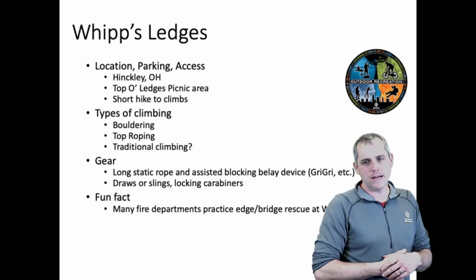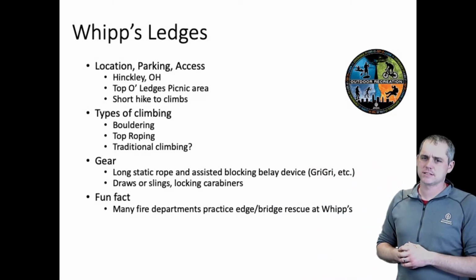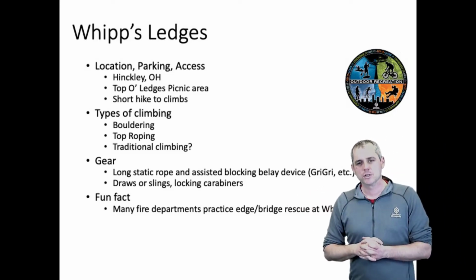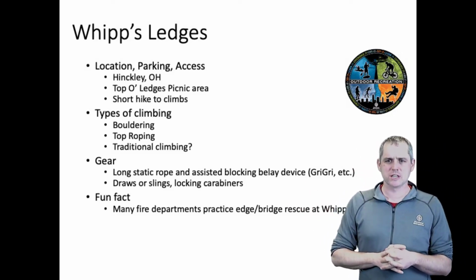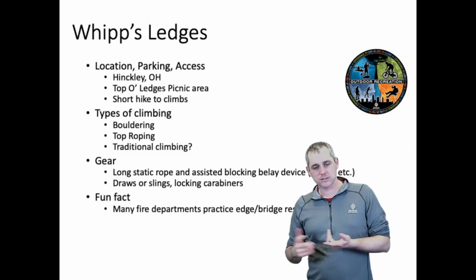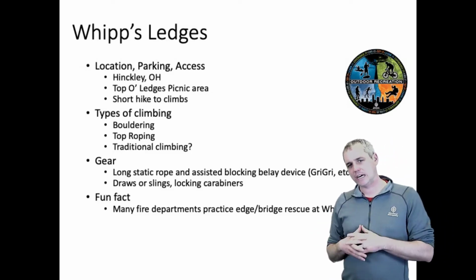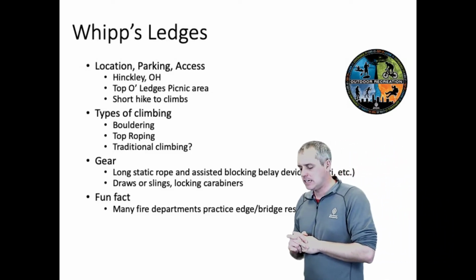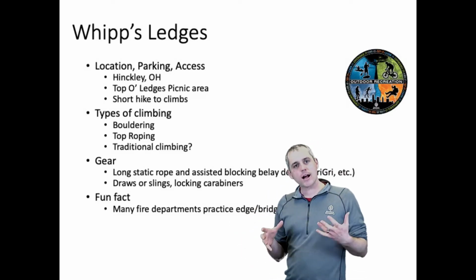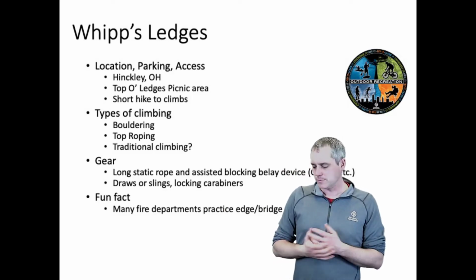So just a fun fact, at Whipp's Ledges, you may have seen them out there, but there are some fire departments, different areas all group up at Whipps and do some rescues for rock climbing to practice for rescues at Whipps if ever needed, or just like edge and bridge kind of high angle rescue stuff. There's lots of environments that they get into that aren't rock climbing, but they need to use rope technical rescue stuff, so that's what they do. It's a good place to practice.